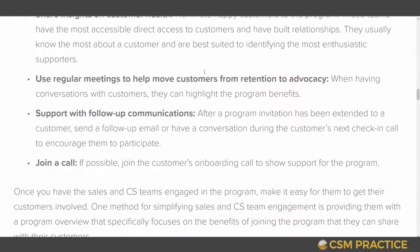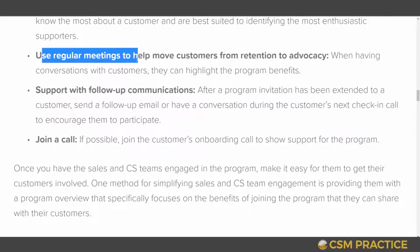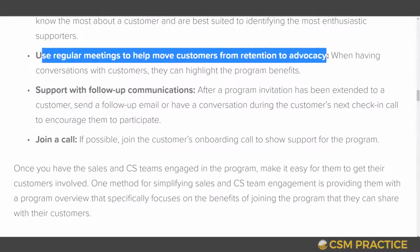Those of you who struggle to get the budget, struggle to get the software that you need, this is how you can track internal value. And so it's a really great way to contribute internally to the go-to-market strategies. She also recommends using regular meetings to help move customers from retention to advocacy.